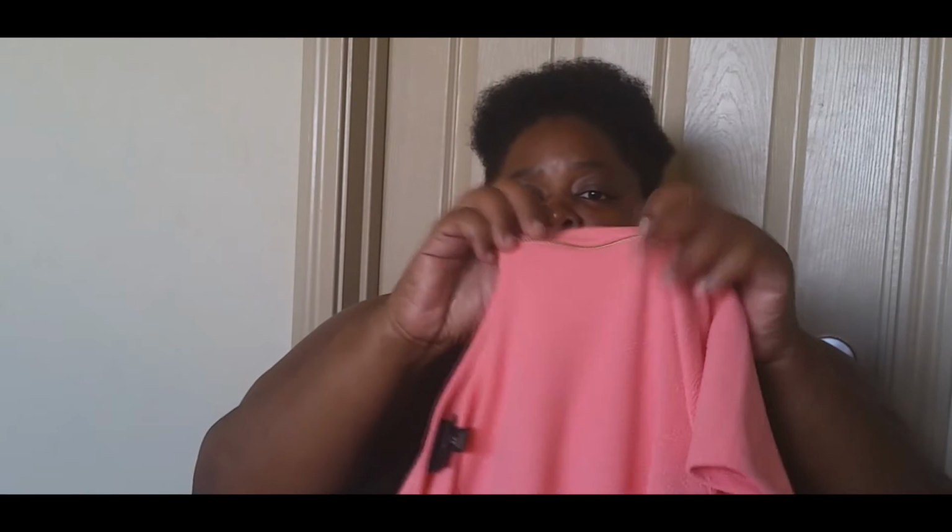Next is JCPenney. Now, I will say this is one of my favorite tops. I actually have this top in black that I bought a while back. When I went back recently, they had it in coral on clearance. So I was like, hey, let me get this. Okay, this is so cute. This is the front of the top. I don't know if you guys can see it real good. It has gold zipper detailing on both shoulders, and it's just super cute.